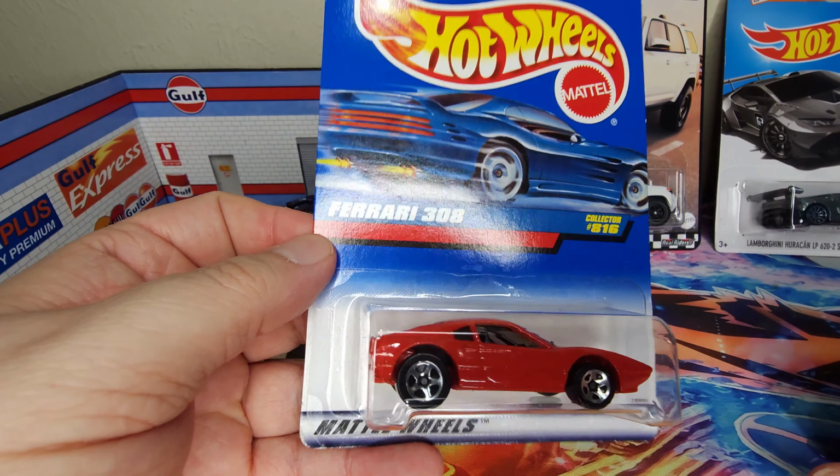Really, really happy to have this in here. I think this is like a 1996, but really good casting for this car. And then also found this.